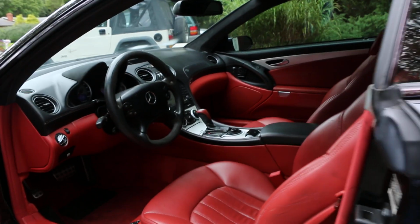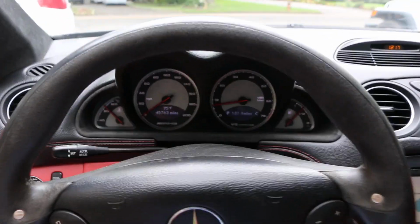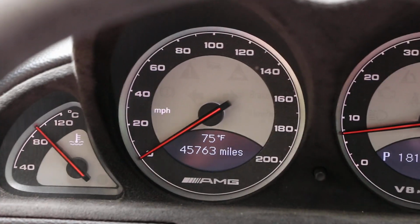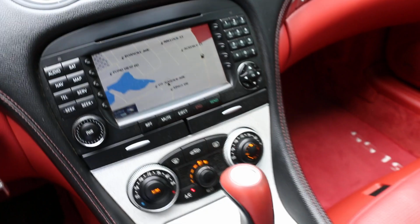Stunning interior, complemented very well with the black. Pano roof. It's got the pull seats as well. 45,763 miles. Every option. Original owner's manuals.